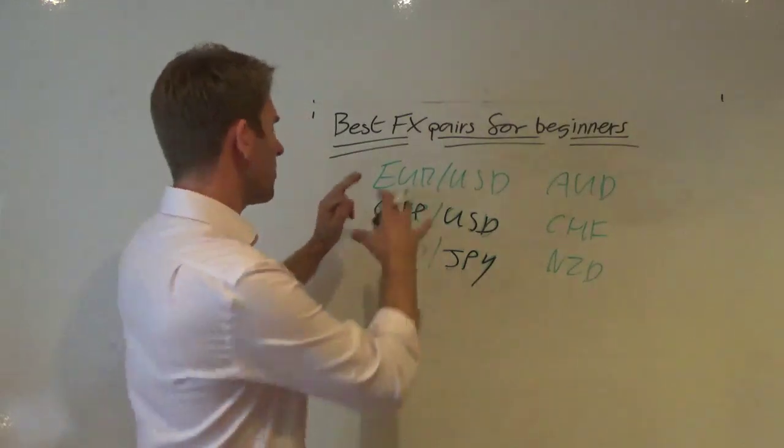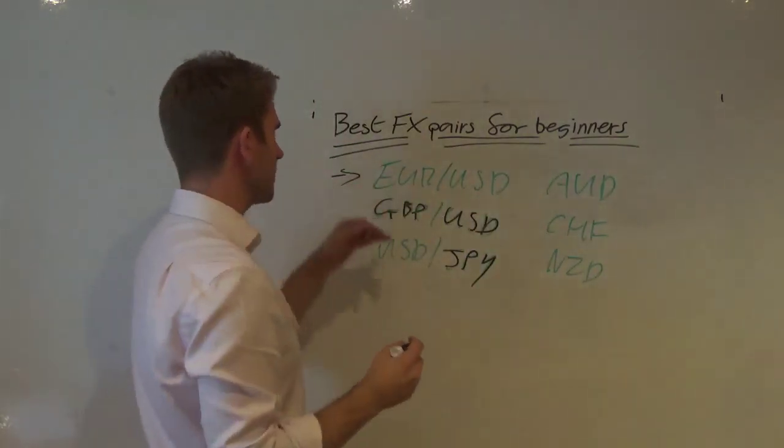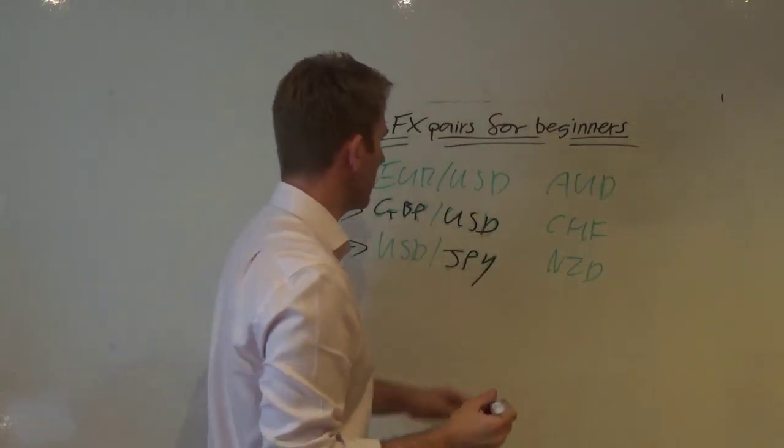So these are all pretty decent spreads. You know, Euro US dollar, very, very tight spread, less than a point. Pound US dollar, very tight spread. US dollar JPY, very, very tight spread.